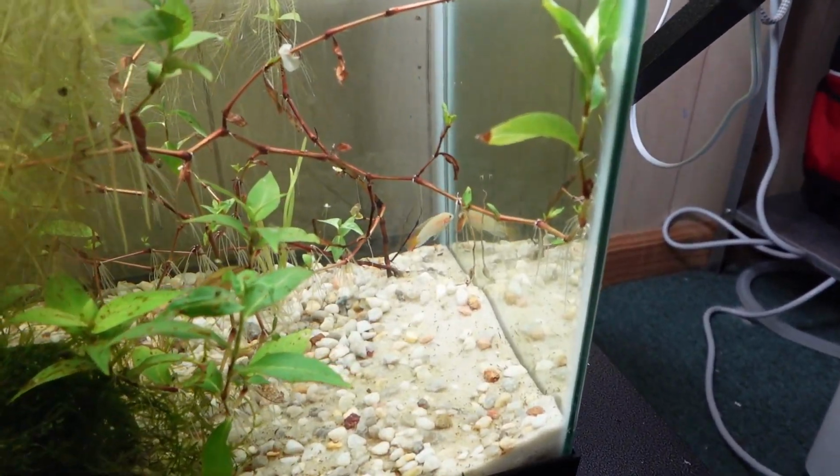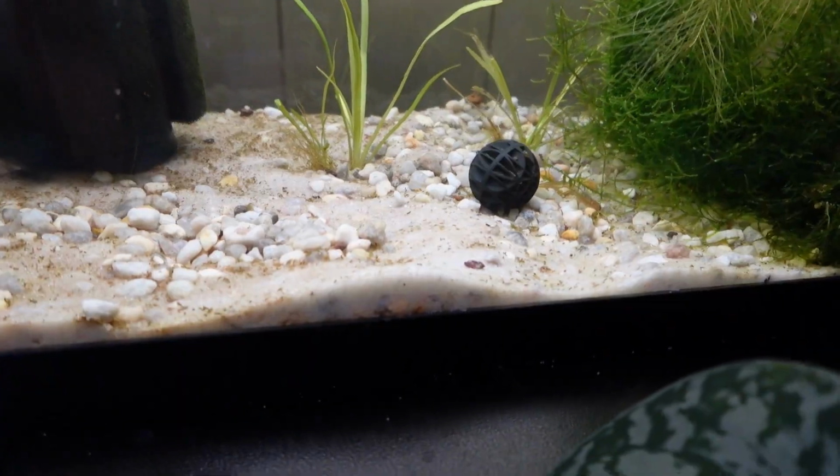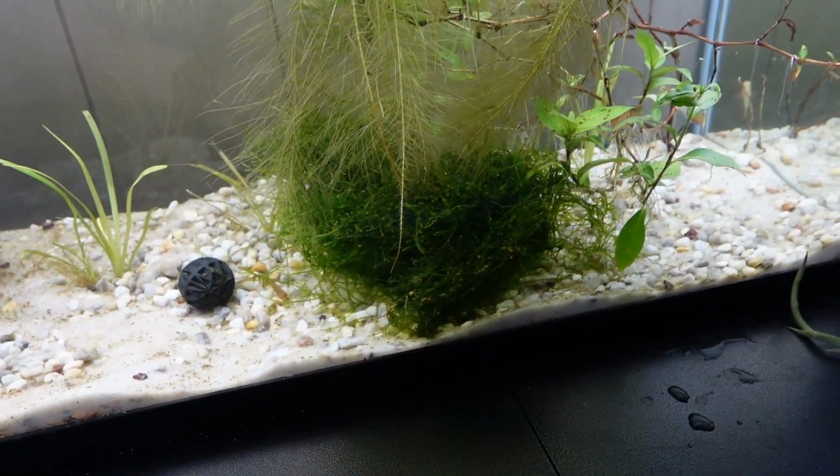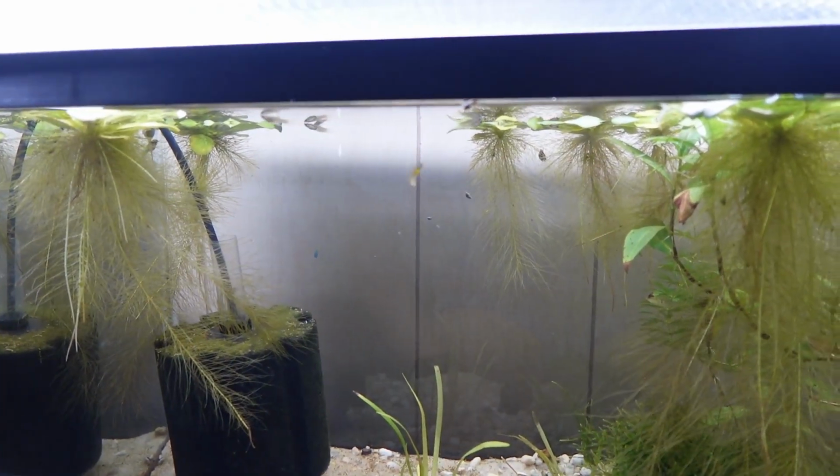But there's the male. He's still getting used to his home. The female must be behind this Java moss. Can't see her right now. But we'll leave them. There's a couple endlers in here as their friends.